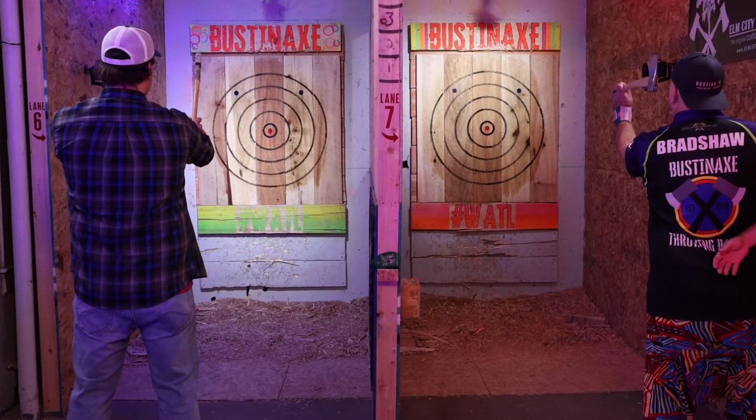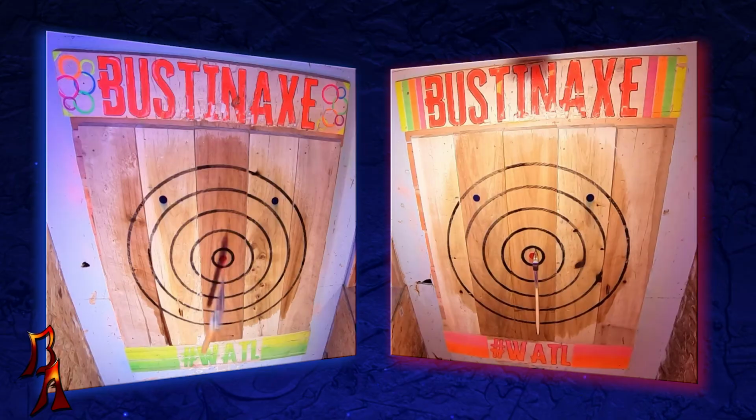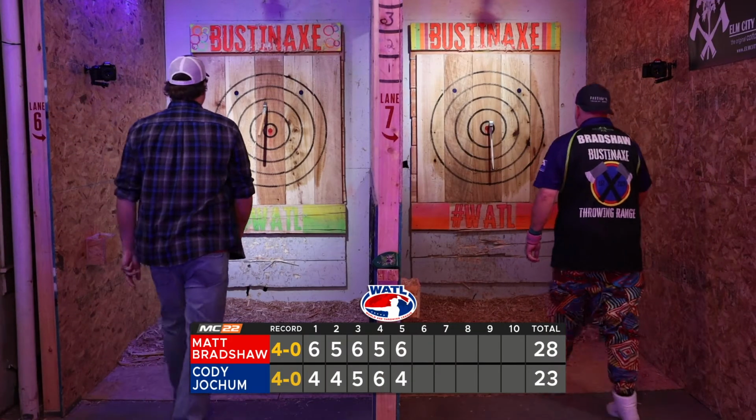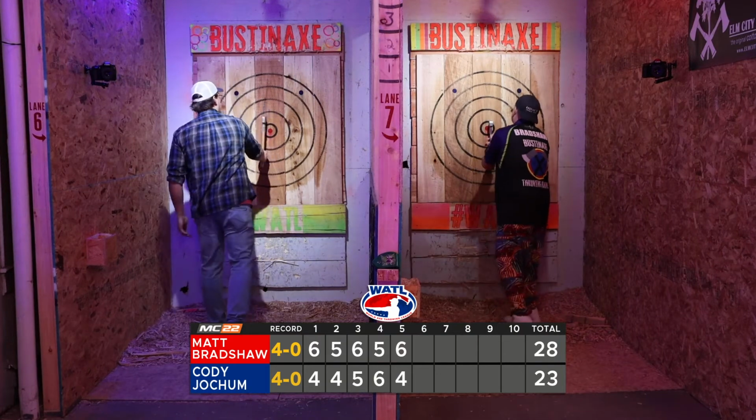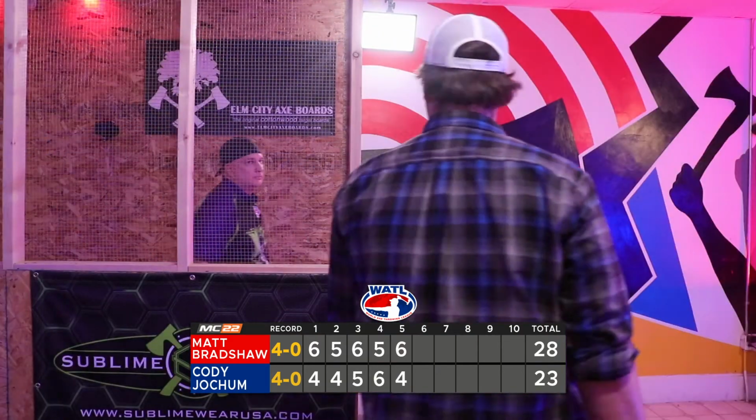So just a great ambassador for the sport, and just a tremendous throw there. Another bullseye for Matt the Magic Man Bradshaw. That wraps up his first half: 3 bullseyes and 2 fives for a 28 and a 5-point lead over Cody Joachim.